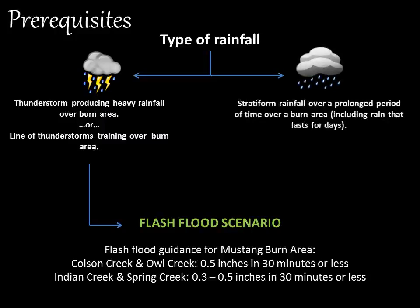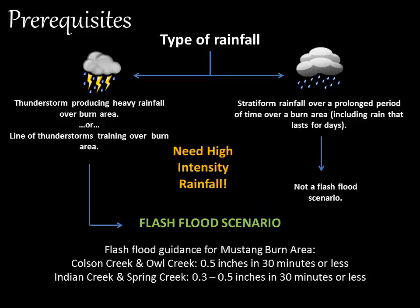This will be a prolonged period of steady rainfall which could even last for a few days. If this occurs, it will not yield a flash flood scenario. Why? Because we need high intensity rainfall. This is the most important thing to remember.